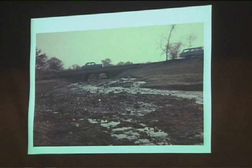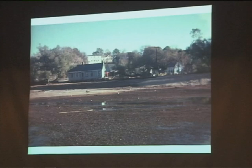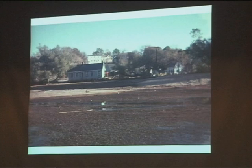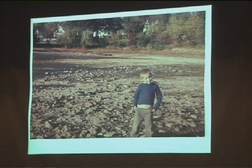There's Pug Muse's store. He had a little beach. He was quite an entrepreneur, actually. This is on the Sturgis Street end. Shows you how much things had dried up. He would have a little ice cream stand there and a little beach area. He would rent boats to you if you wanted to rent a boat. There's some boats in the background, but they weren't going anywhere on that day. There's a kid from Beacon Street, I forget his name now.